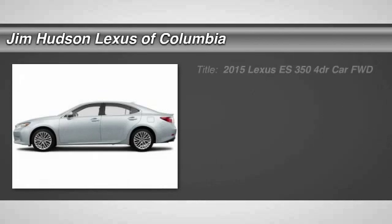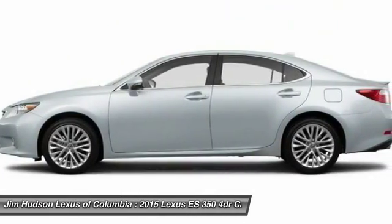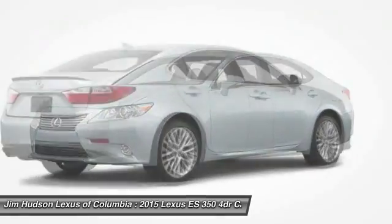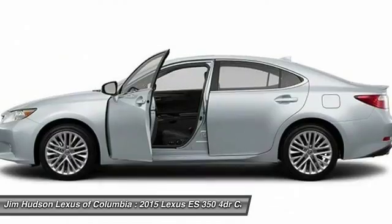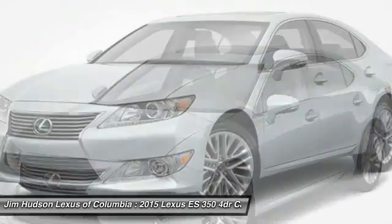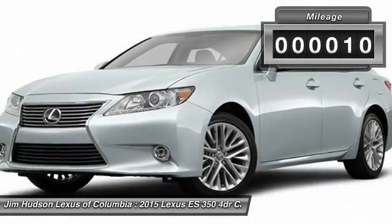The 2015 ES350. The Lexus ES350 is a sophisticated combination of distinctive styling, luxury, and smooth performance. A 3.5-liter V6 engine propels the ES from 0 to 60 miles per hour in 6.8 seconds. And the countless standard interior features transport you to a new level of luxury and convenience. This vehicle has less than 100 miles.